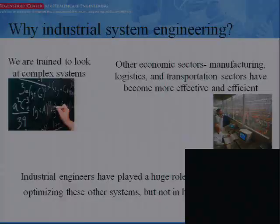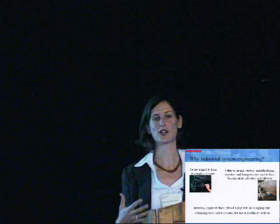And the hypothesis is that healthcare does not have these people supporting their systems. And this is where I think industrial engineers can really make an impact.